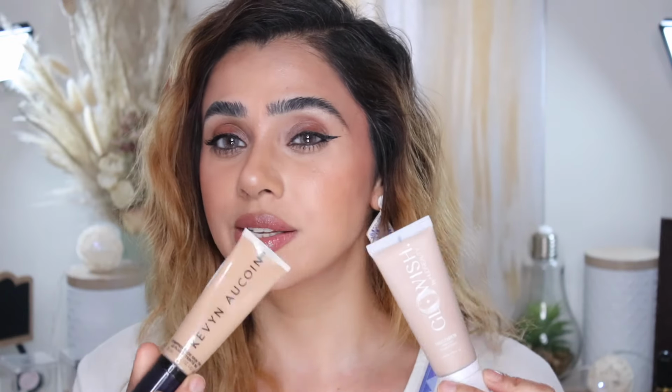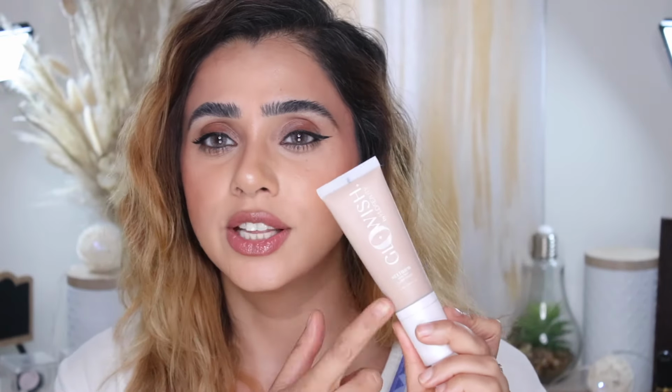Now, when it says natural finish, I will just say compared to my Kevyn Aucoin, this does give you coverage as soon as you apply it. So it still looks like you're wearing makeup, even though it's a skin tint. So it is a good product, but I don't think I will use this all the time as on-the-go rush makeup when I just want to apply some skin tint. I don't think I will use this one because it has a very luminous finish, and it does give me a bit of coverage too.